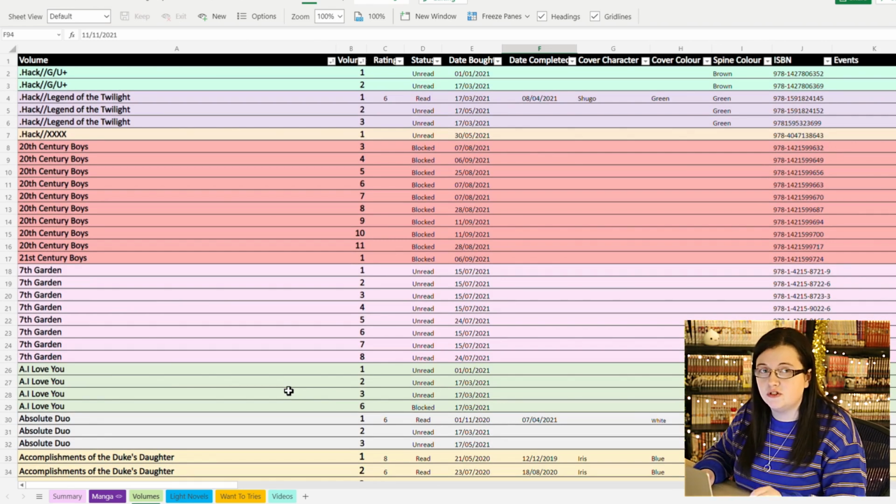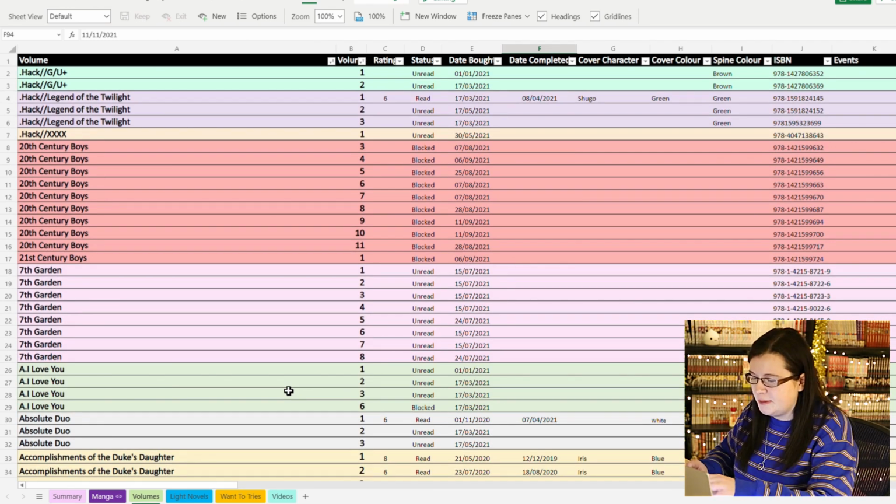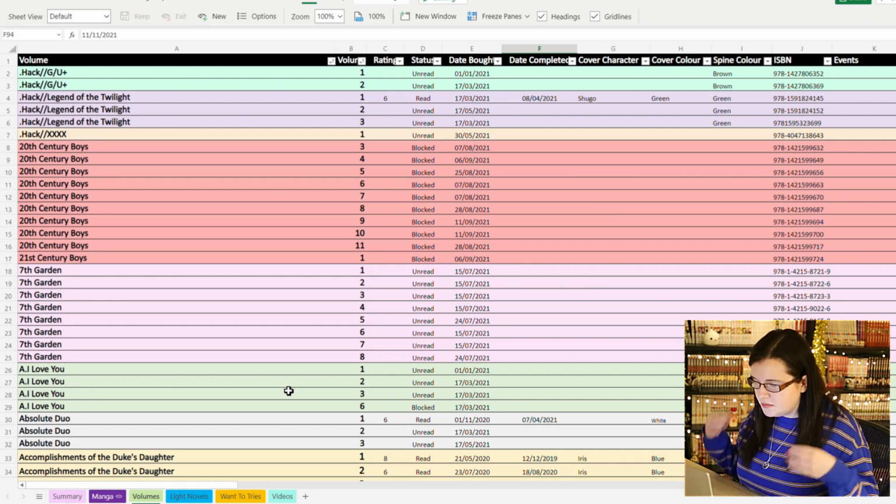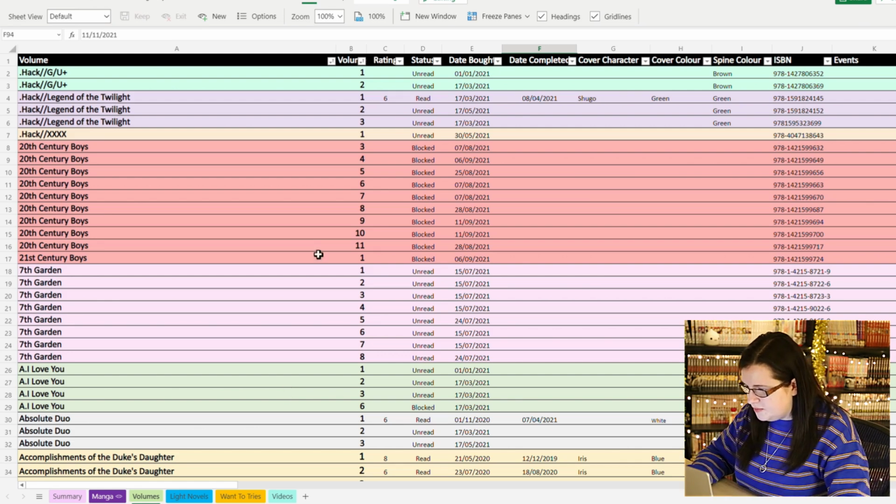I did used to track pre-orders, and there's about 3 volumes that are still lingering in here that are pre-orders, but I've stopped doing that. I'll only track it once it's on my shelf. And so actually, where do I start? Let's start with the volume.